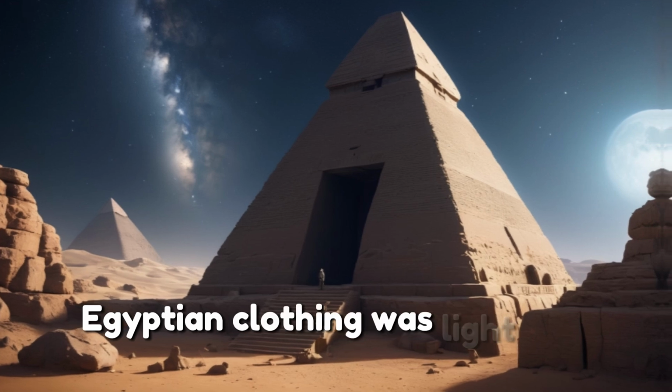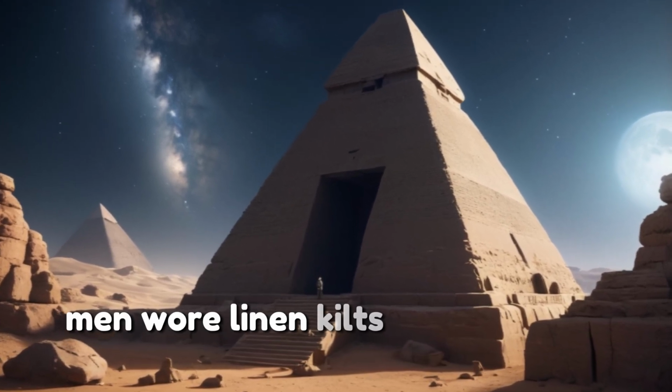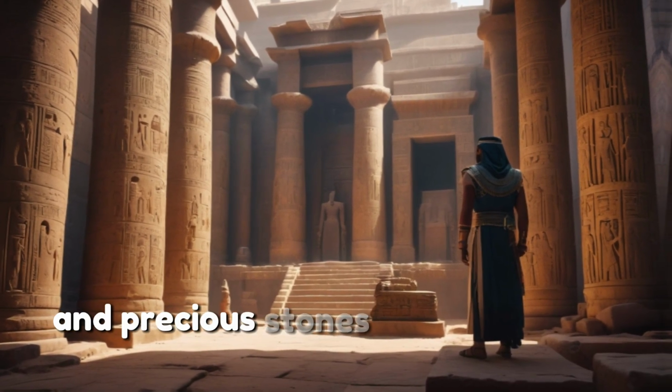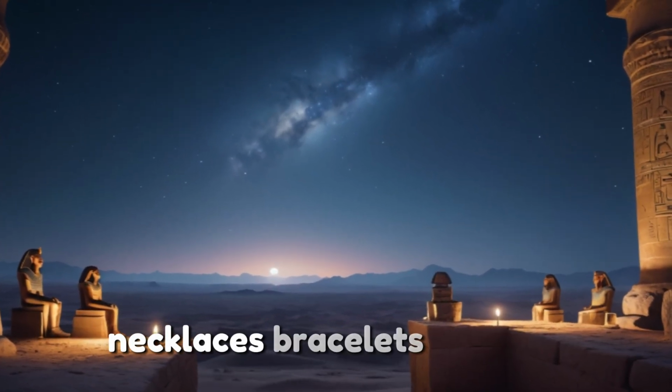Egyptian clothing was light and practical for the hot climate. Men wore linen kilts, while women donned long dresses. Clothing was often decorated with embroidery and precious stones. Egyptians also loved to wear jewelry, necklaces, bracelets, earrings.